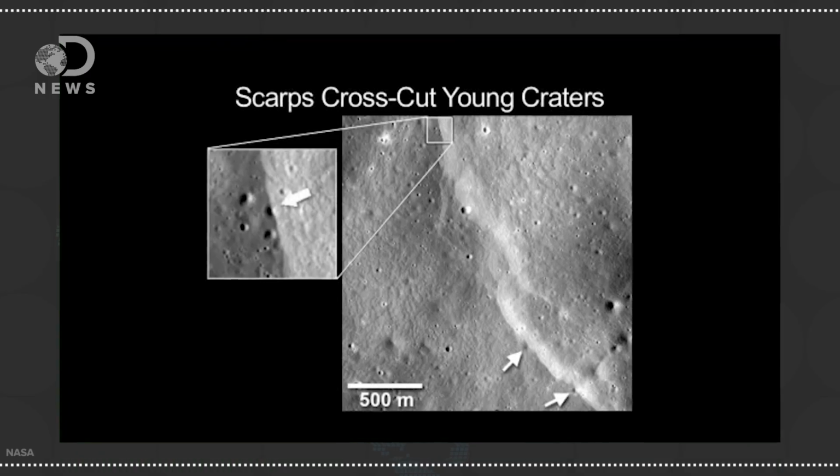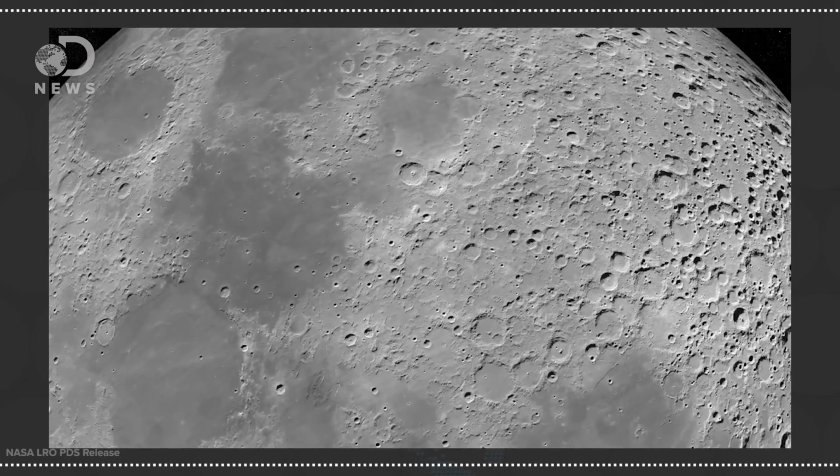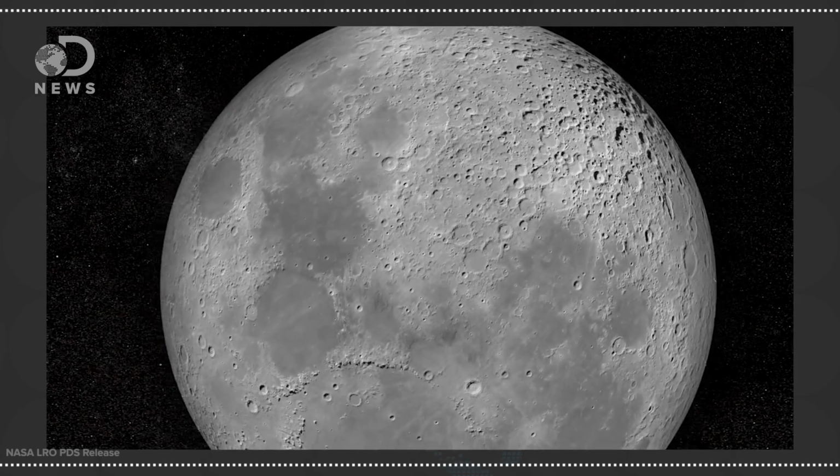The age estimation comes from the scarps appearing to cut across small craters. Because the moon is constantly bombarded by meteors, the small craters are usually replaced by larger ones relatively quickly. So if the lobate scarps are cutting through these young craters, they must have formed later in time.